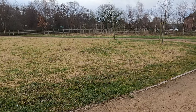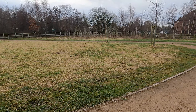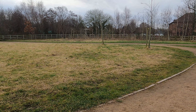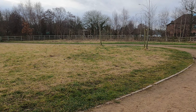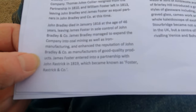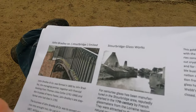At this time, John Bradley died in 1816 at the age of 46, leaving James Foster in sole control of John Bradley & Co. James Foster managed to expand the company into coal mining, as well as iron manufacturing, and enhanced the reputation of John Bradley & Co. as manufacturers of good quality. Then, John Rastrick in 1819, which became known as Foster Rastrick & Co, ties back into the other history which I just mentioned.